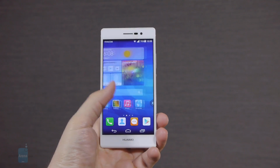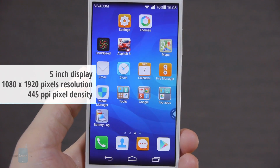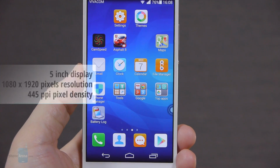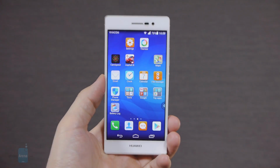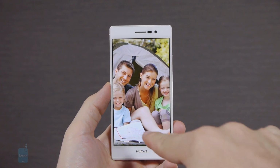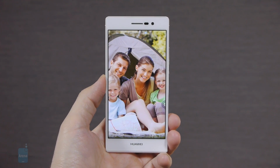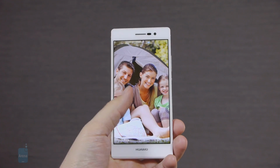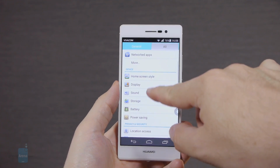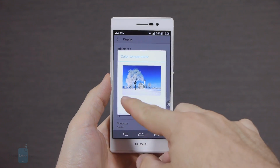With a 5-inch 1080 by 1920 pixels display, the Huawei Ascend P7 offers a good-looking screen that has a very good pixel density, making text appear crisp and details smooth. The color representation is largely accurate, but the screen's color temperature is way too cold on its default settings. We measured 8405 kelvins, which is quite the deviation from the reference, making white actually bluish. The phone offers a slider to adjust the color temperature though.